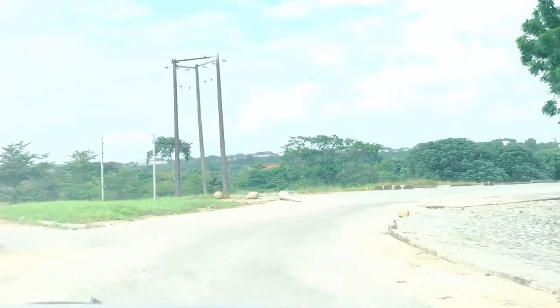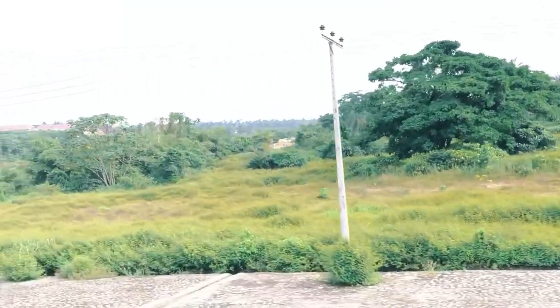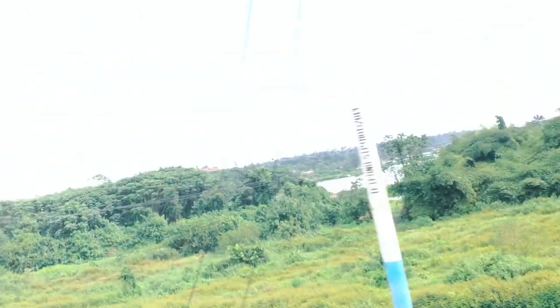Just to tell you how humongous this school is. Guys, this school has a bridge in it. It has a river. I bet no student walks to the campus or lecture halls from the school gates, because what? Keep watching.